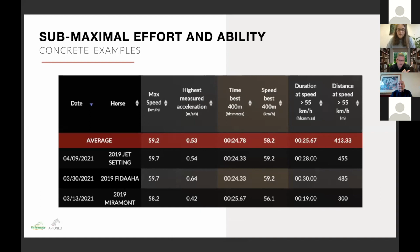She can get to that speed above 50, and the time that she has above 55 kilometers an hour, and the distance that she's able to travel, is because she's so biomechanically efficient. So with some of these submaximal efforts, when you're doing 2 furlongs in 24, 25 seconds, you do get a very good sense, especially looking at that chart where you're looking at the stride frequency and stride length, of the horses that are just naturally more efficient.